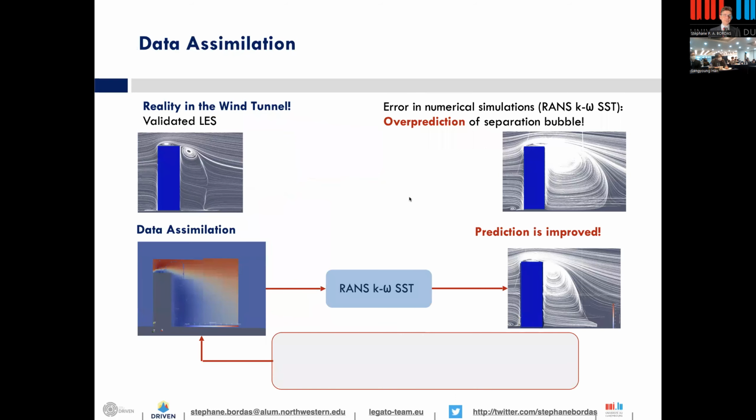So how are we going to do it? What we do is very simple. We use large eddy simulation. This is a quite expensive simulation technique for turbulence. I don't have time to go into details at all. And we would like to validate LES, so essentially assimilate as much data as we can from the wind tunnel. This is what you see on the left-hand side.